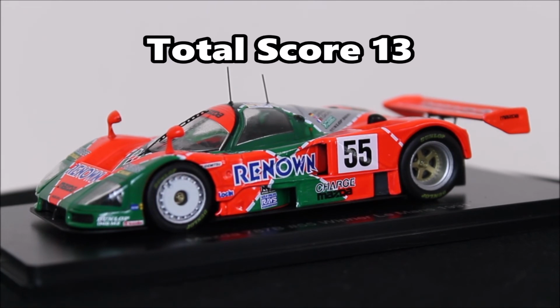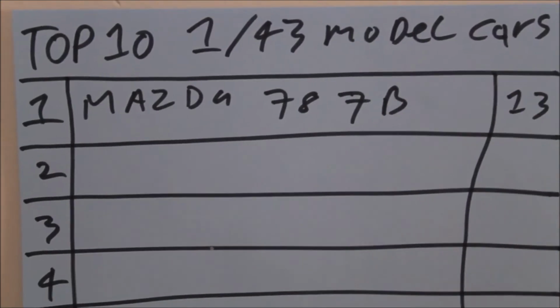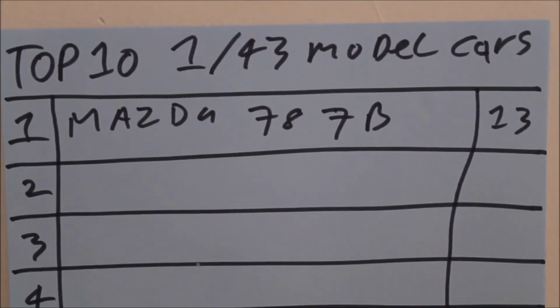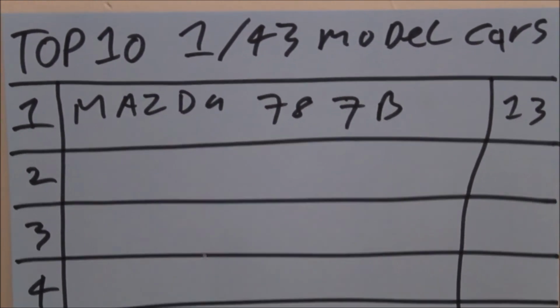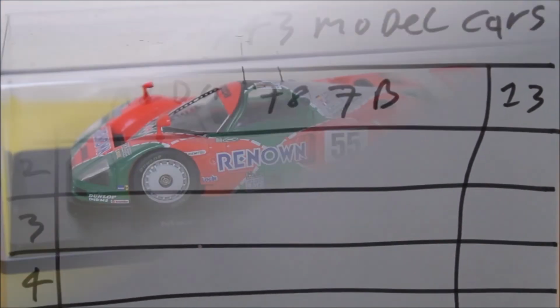And now it's time to add that to the 1/43 top 10 leaderboards. So as you can see right here, we have the top 10 1/43 scale model car leaderboard, and I have already put Mazda 787B at number 1 with a total score of 13.